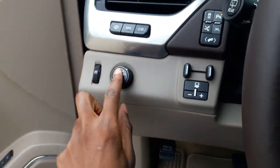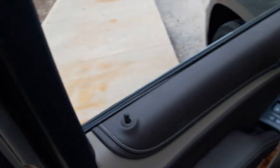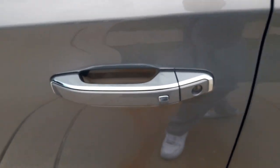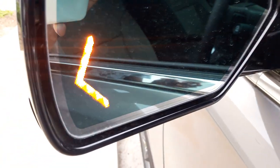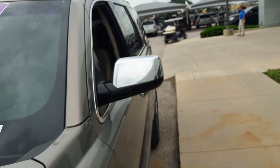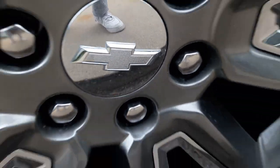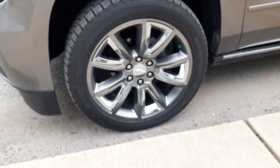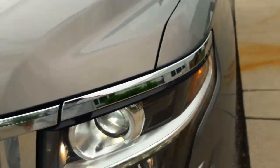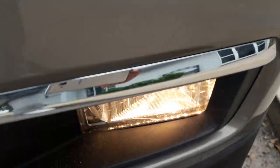All right, let's go over the lights, fog lights, hazards. On my driver's side window, check out the exterior. LED turn signal mirrors, you also have a blind spot mirror as well. Got HID headlights with the LED daytime running lights, your fog lights.